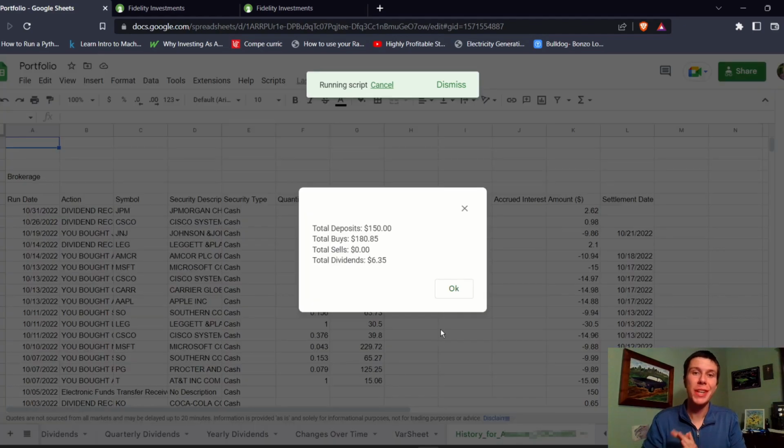So the script just finished running, and you can see we made our monthly deposit of $150. We made total buys of $180.85. No sales this month, and dividends this month was $6.35, which is pretty exciting.